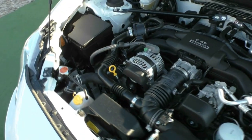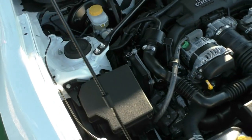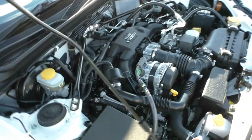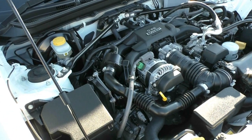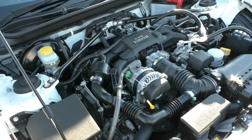Now this is a 2-litre 4-cylinder petrol engine, produces 147 kilowatts and also 205 newton-meters of torque, with a 6-speed sports automatic gearbox in this car. You will have to run this car on 98. It does have a 50-litre capacity tank, which on average is going to give you around 5.7 litres to the 100 Ks. Now that's obviously depending on the way you drive. You can get up to 877 kilometers out of a full tank.